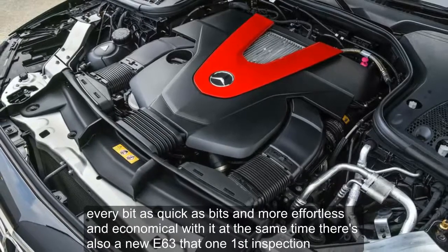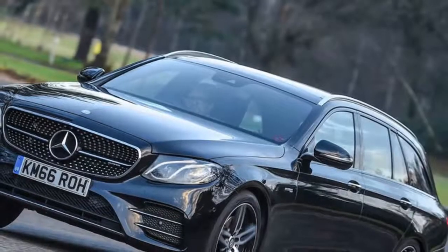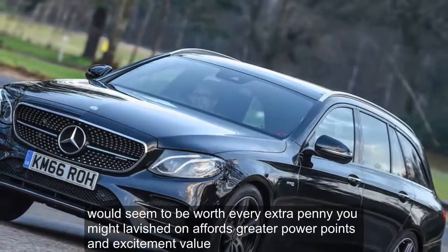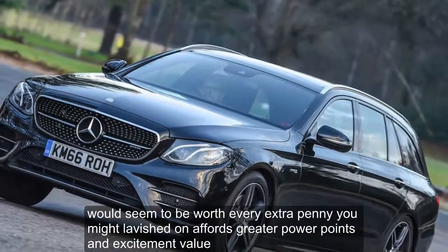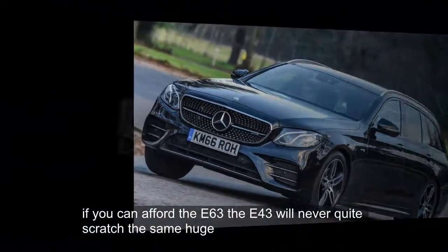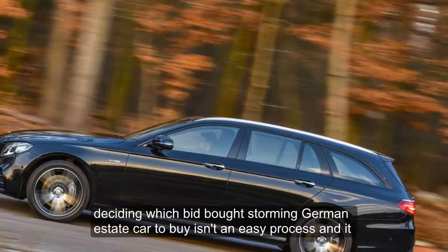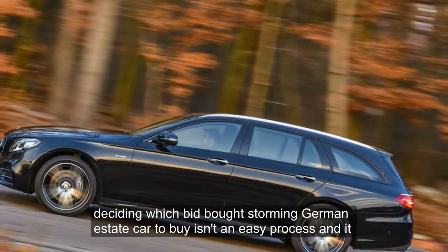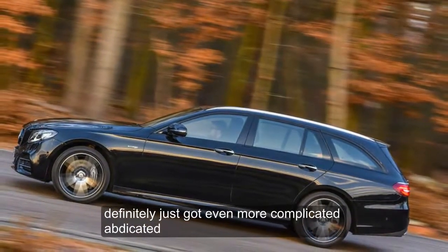At the same time, there's also a new E63 that, on first inspection, would seem to be worth every extra penny you might lavish on it for its greater power, poise and excitement value. If you can afford the E63, the E43 will never quite scratch the same itch. Deciding which big, barnstorming German estate car to buy isn't an easy process, and it definitely just got even more complicated.